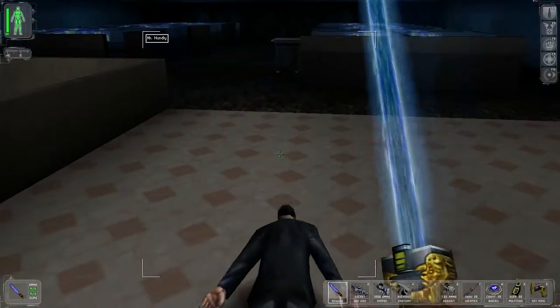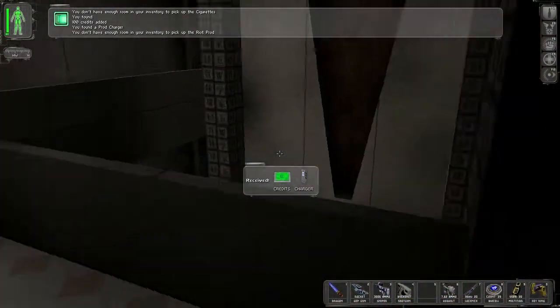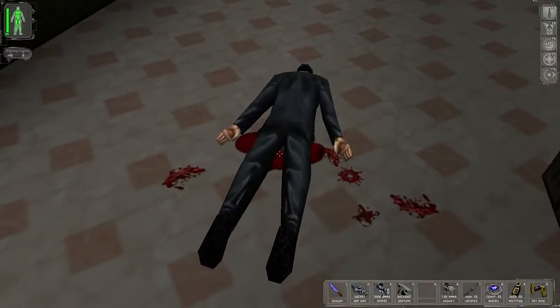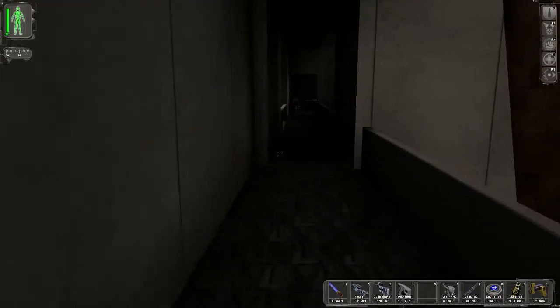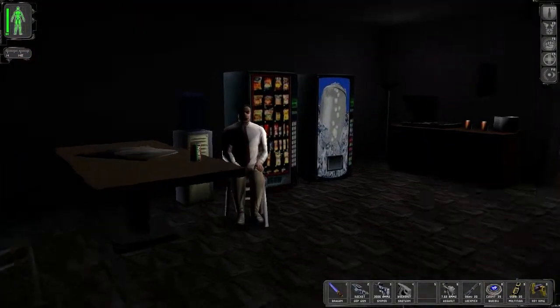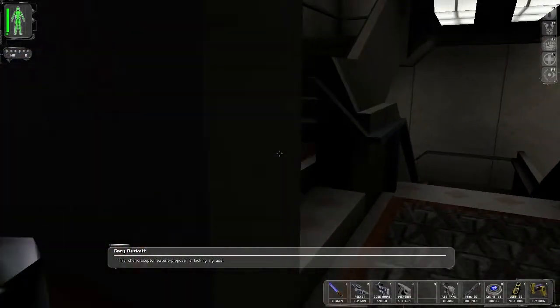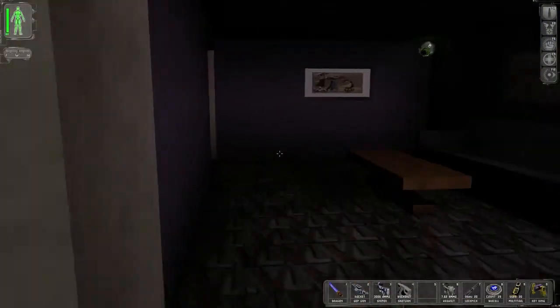What's up? And 100 credits, not bad. I can't pick up the other stuff, which means I can't pick up his body, because a man with full pockets is just too heavy. Right, so that's how you can do that without any concern.